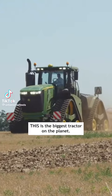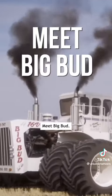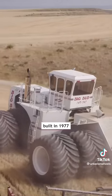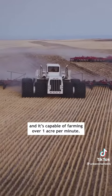This is the biggest tractor on the planet. Not this, this is the biggest. Nope. Meet Big Butt, the biggest tractor on the planet. The Big Butt 747 is a custom-made, one-of-a-kind tractor unit built in 1977 in Montana, United States, and it's capable of farming over 1 acre per minute.